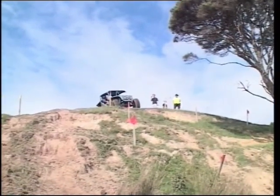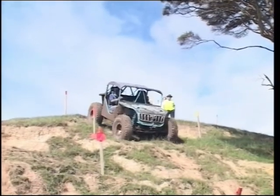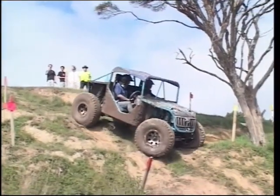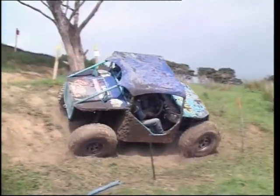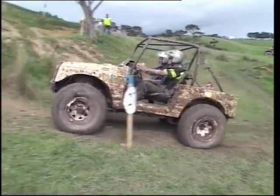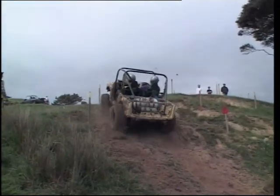No problems getting up the first climb, and they ease it gently down over the steep bit here, because you've got to try and hook it around the tree and get back up again without knocking the pegs over, and this is not easy. As you can see, they knock the red peg down. You can touch them, but if the head touches the ground, you're out of the contest.